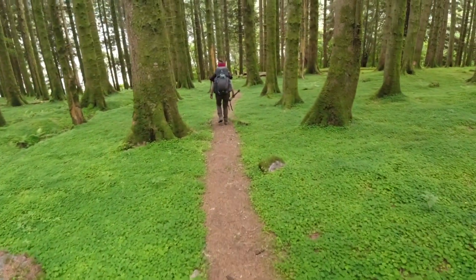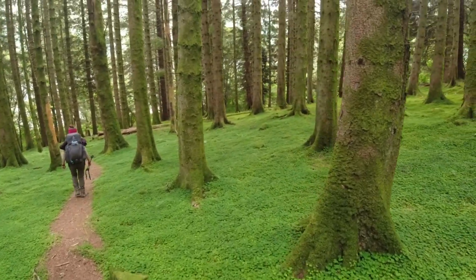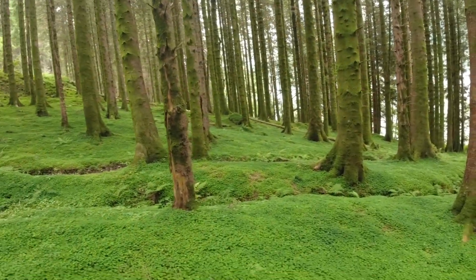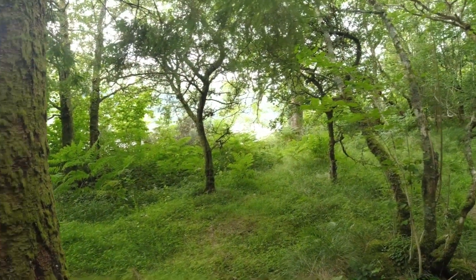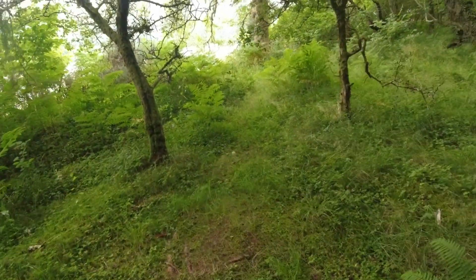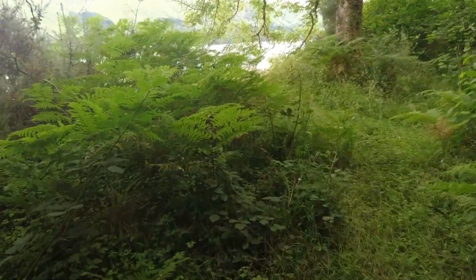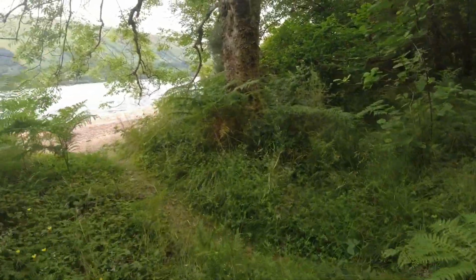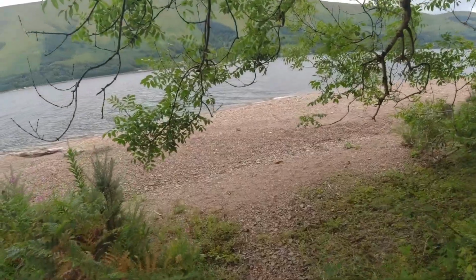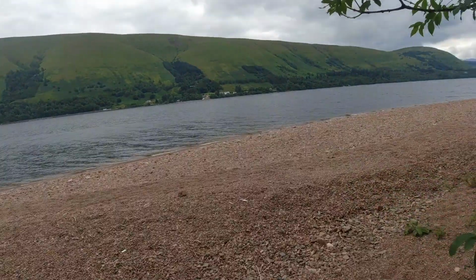Well, we're looking for Glas dorch, which is a trailblazer site. We were going to have lunch there, but this just looks a bit too inviting not to explore. We could go through there and see what we find. Ah, cool. Finally, the first bit of beach that's accessible since Clunes. Loch Lochy.